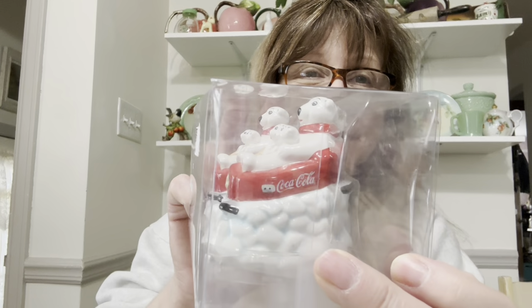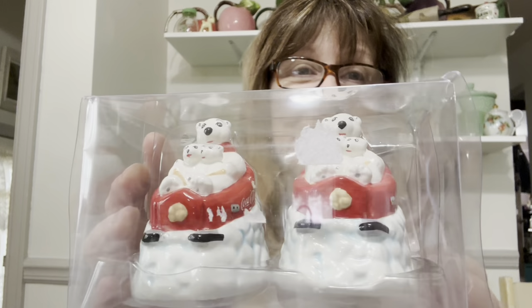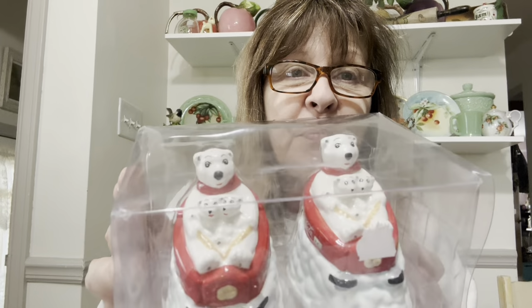Very happy with that. All right, we're getting down to the nitty gritty, guys. I did get this set of Coca-Cola salt and pepper shakers. How cute are those with the polar bears?